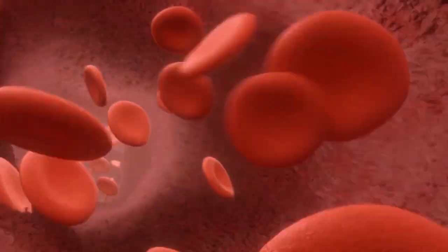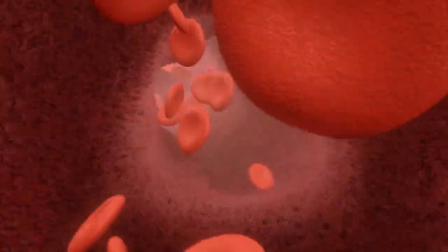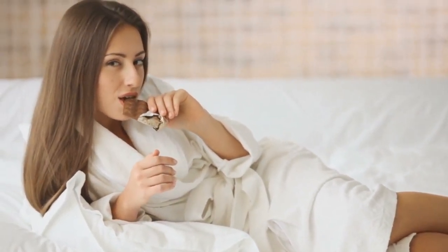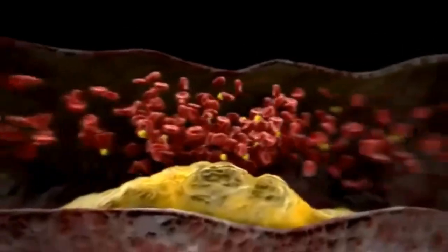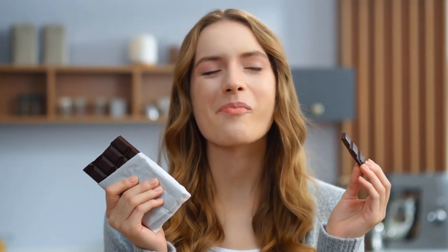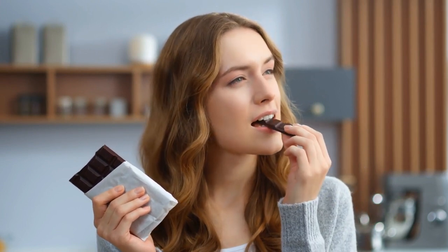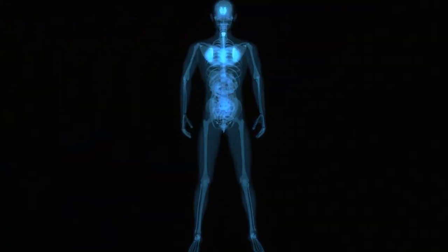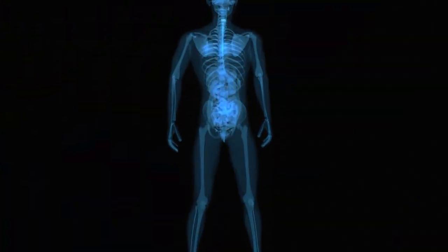Flavonoids improve dietary nitrate, which is good for blood flow and reducing blood pressure and inflammation. Studies reveal that eating cocoa products reduces the risk of cardiovascular conditions and helps prevent plaques that may want to surround your arterial lining. If you enjoy dark chocolate, look for those low in sugar and with a cocoa content of at least 70%.